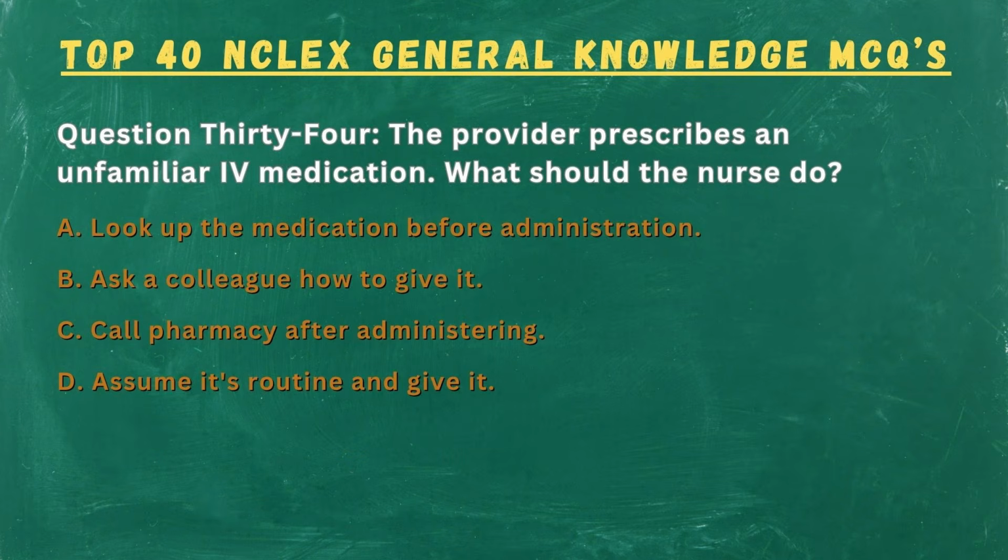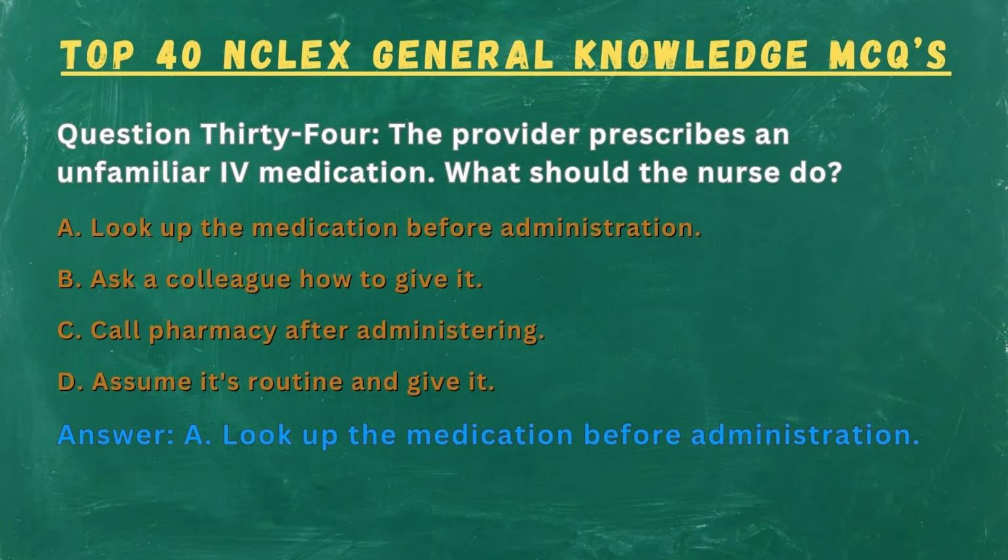Question 34. The provider prescribes an unfamiliar form of medication. What should the nurse do? A. Look up the medication before administration. B. Ask a colleague how to give it. C. Call pharmacy after administering. D. Assume it's routine and give it. Answer. A. Look up the medication before administration.